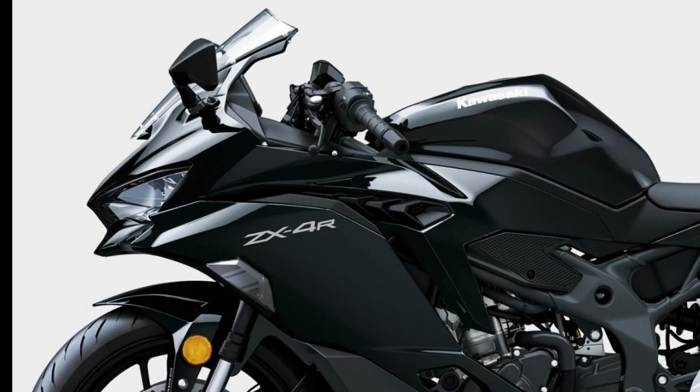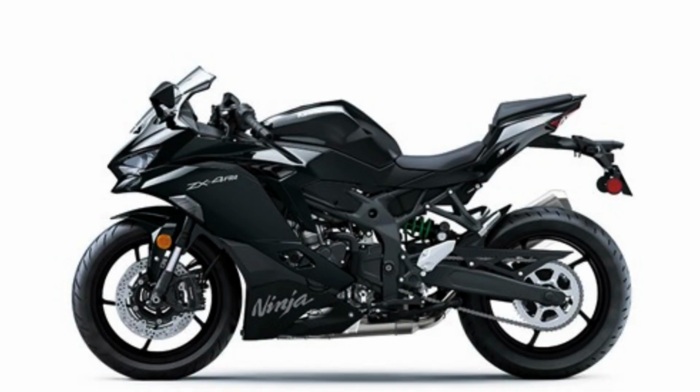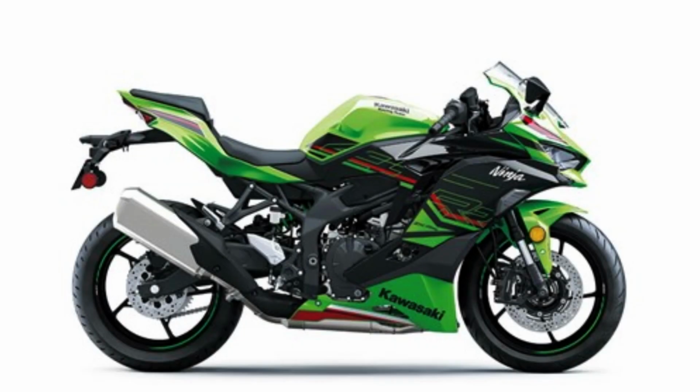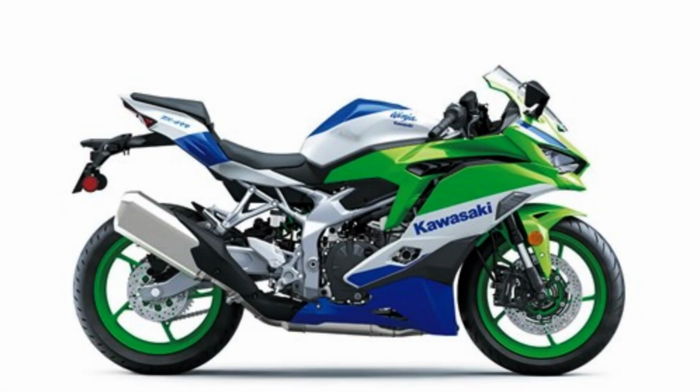The ZX4RR base model is the same as the 4R with some upgraded features like a quick shifter, upgraded rear shocks, front forks, stuff like that for $9,900. The ZX4RR KRT has the upgraded graphics for $10,100, and the 4RR 40th Anniversary Edition has the 40th Anniversary Edition paint scheme for $10,300.